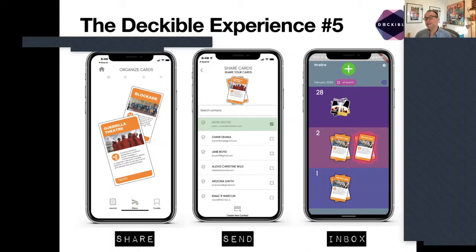I can then search for a friend from my phone book on my phone, and it just sends them that. And then they receive it on their Deckible in their inbox, and it kind of glows until that set of cards is opened up and you see what that person sent you, right? So it's nice and simple, but fun and deeply integrated. And sharing is personal, right? So you can share with and without the journal entry, right?